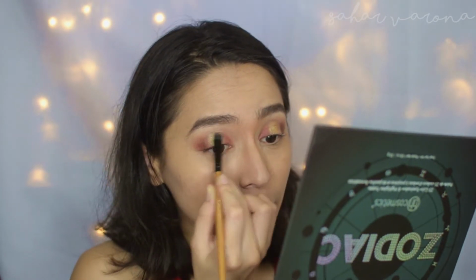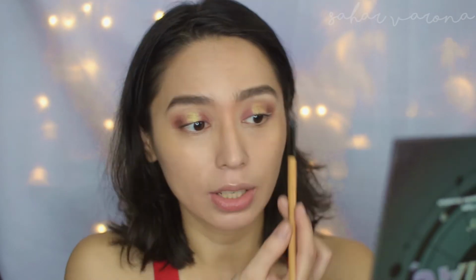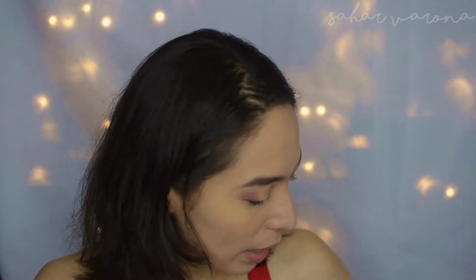So we're gonna bring this up a little bit high, just to intensify that halo, just above, right above the crease. So when you open your eyes, you can still see it, just a little bit above the crease. And because you see there's a harsh line between the gold and the plum, we're gonna go in and blend that a little bit.